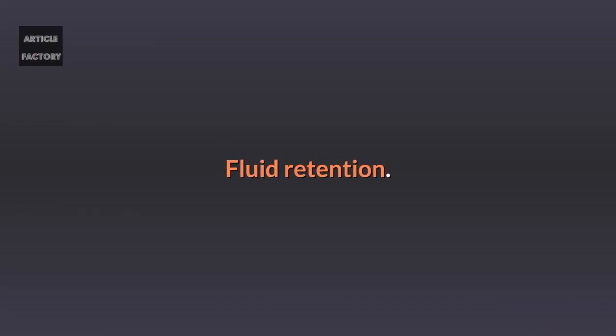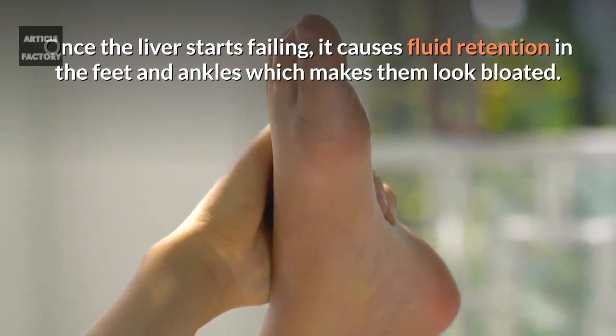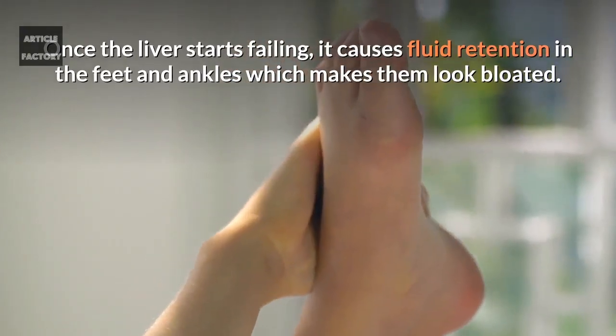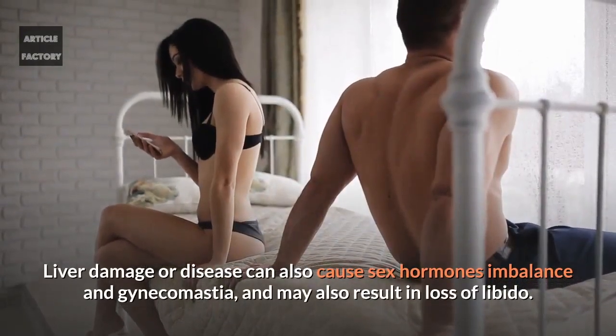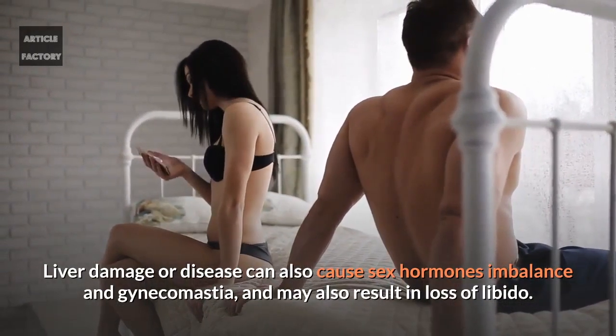Fluid retention. Once the liver starts failing, it causes fluid retention in the feet and ankles which makes them look bloated. Liver damage or disease can also cause sex hormones imbalance and gynecomastia, and may also result in loss of libido.